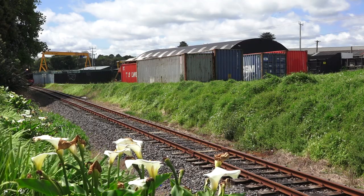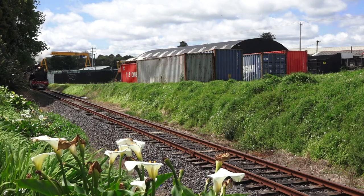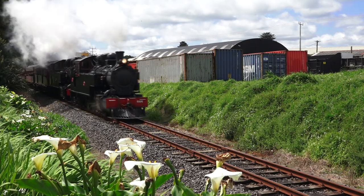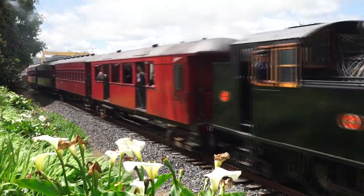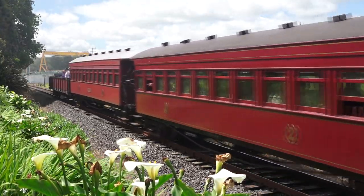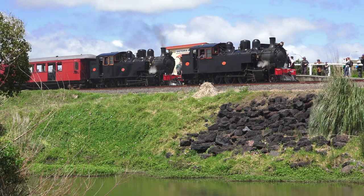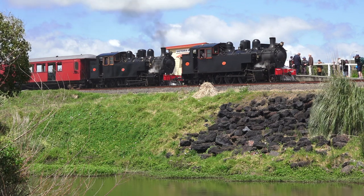WW644 and 480 double-headed a passenger train for the reenactment of the Waiuku branch opening ceremony. The branch line from Pairata to Waiuku was first opened by the New Zealand Railways in 1922 and closed from Glenbrook to Waiuku in 1967.